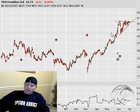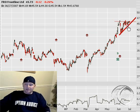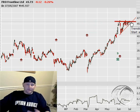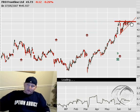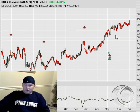Also, Frontline. If you're looking at this one, this shape is kind of weird, but the stock's just gone parabolic recently. I'm looking for a reason to trade it, and a break above resistance at 46 is going to be that for this little ascending triangle. Next, I've got Boosie. For those of you that listen to the market cast, I know there's only a few of you out there, but we talked about a nice triangle forming here.